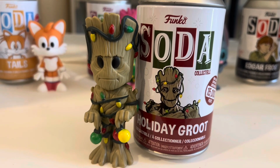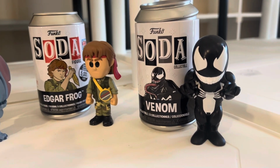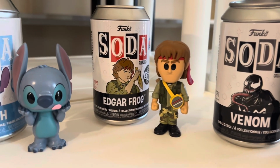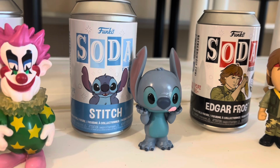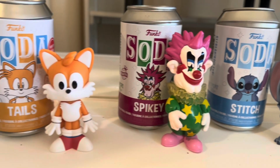And then some soda Funkos. We have the Holiday Groot worth about $15. And then Venom, he's worth about $10. And then we have Edward Frog from the Lost Boys worth about $14. Stitch is worth about $17. Spikey from Killer Clowns from Outer Space is worth $15.